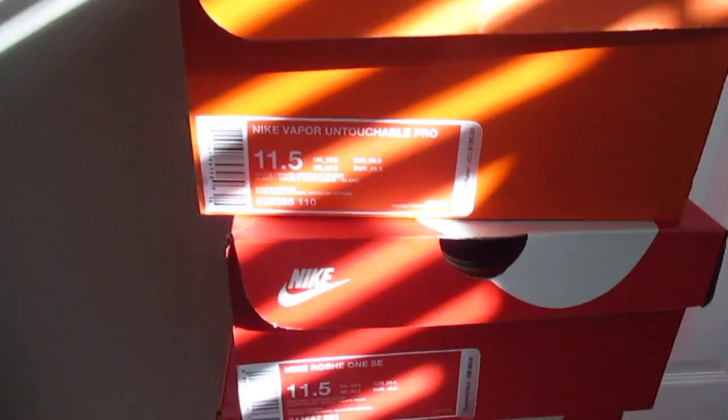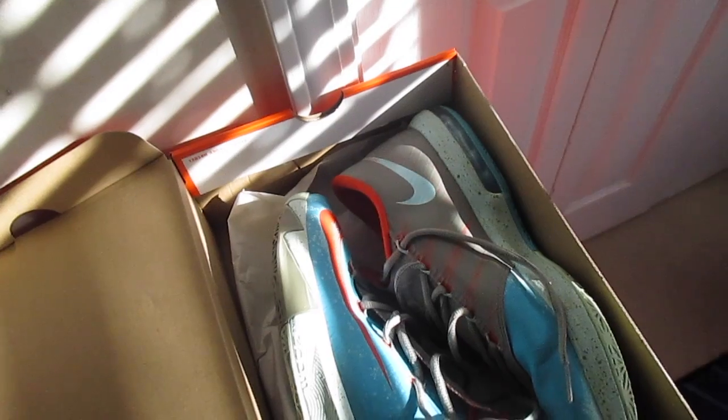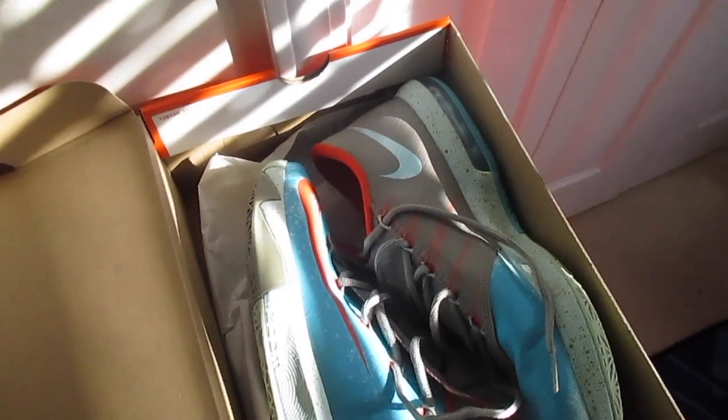Next, we have the Nike Vapor Untouchable Pros. These are actually cleats, so they're not in there. Here are the KD Maryland Crab 8. I mean, KD 6 is Maryland Blue Crab, right? Yeah, I think so. I bought these off my friend, so that's why there's no box for them. I got these my freshman year. I was in the library and he had these on, and I really wanted some KDs, and I was like, bro, how much you want for them? It was like 80, and I tried them on and he let me wear them. He let me take them home.